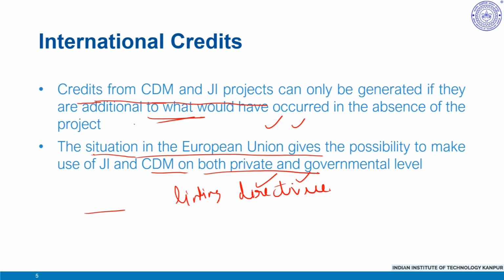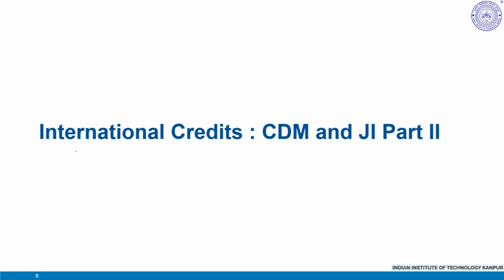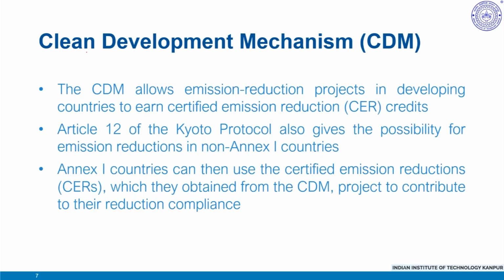To summarize, in this video, we discussed how parties to Kyoto Protocol and EU member nations can benefit from international credits like CDM and JI in achieving their climate change objectives and reducing the emissions in a real and substantial manner. In this video, we will further deepen our understanding about international credits, namely Clean Development Mechanism (CDM) and Joint Implementation (JI). First, the Clean Development Mechanism (CDM).